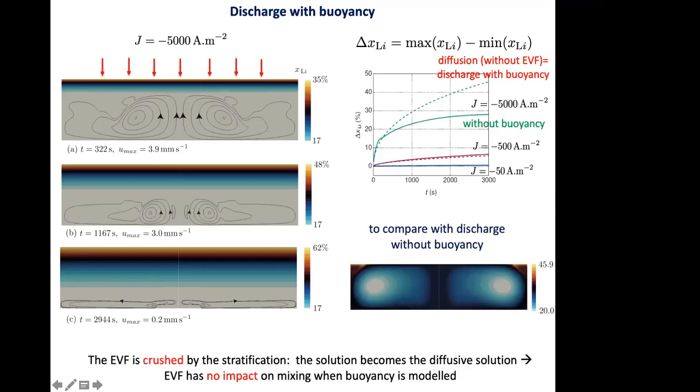And what we've shown here is that the electrovortex flow is totally crushed by the stratification. In fact, the solution just becomes the diffusive solution, and the EVF has no impact on mixing when the buoyancy is modeled, because the flow is not strong enough to pierce this stable layer here.